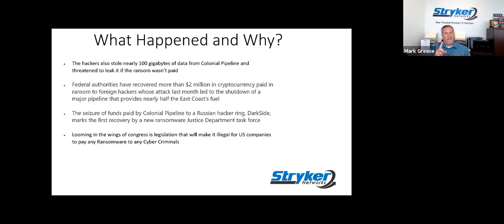But what's interesting, and this is something that's new, and you need to pay attention to this, federal authorities were able to recover $2 million of the $4.2 million in cryptocurrency that they paid for the ransom. And it was led by a group that was newly formed, because they're looking at those types of attacks and hacks as if they were the same thing as foreign invaders into our country, looking at taking down our country's infrastructure.